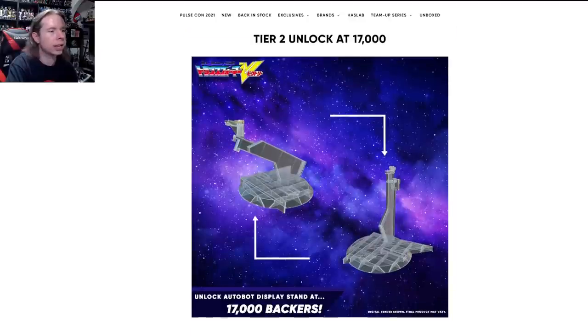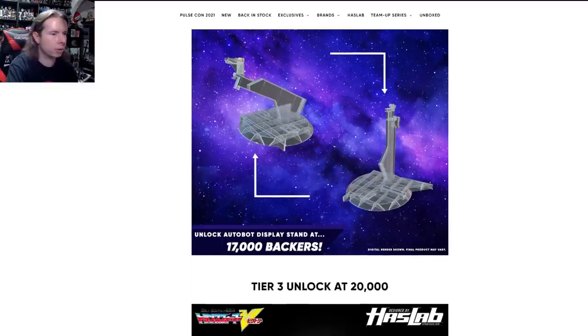The display stand, I don't think really excited anybody. It was just kind of like, okay, that's a thing. But once they painted it and gave it the right colors, I think it looks a lot better. I like it with the big painted Victory logo.